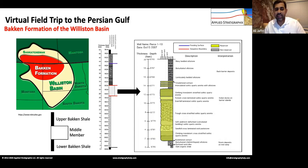Now, if you look at details within the middle Bakken, of course, there's quite a bit of facies diversity in there. Part of the middle Bakken that a lot of operators target are these facies that I interpreted as barrier island Aeolianites. So all the different facies that you would expect on a barrier island. We've got dunes, and then maybe we get a storm, and the storm goes across the barrier island. You get washover fans. Those are the sort of things we're looking at.